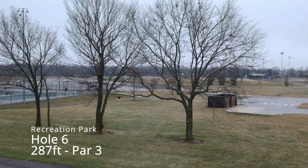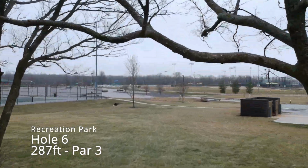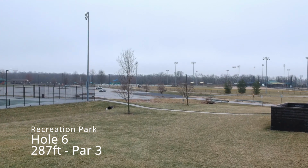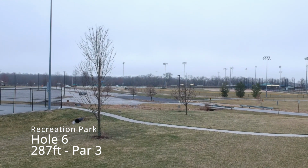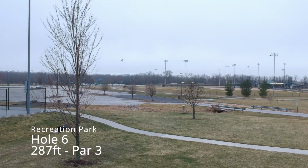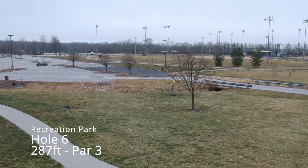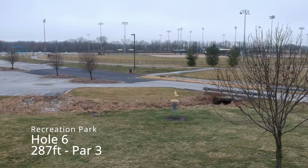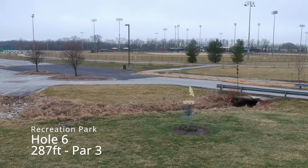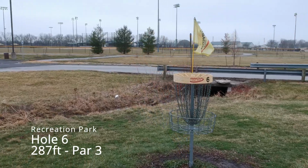Hole 6 is a 287-foot par 3. Little bit of a gap shot right off the tee. You do have a little bit of OB right and long. Not that sidewalk, but the road and the parking lot way off to your right. Otherwise, a little bit of a downhill shot. Usually not a ton of wind over there. Casual right behind the basket there, that little ditch gully, but pretty straightforward.